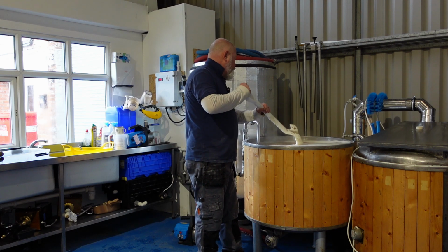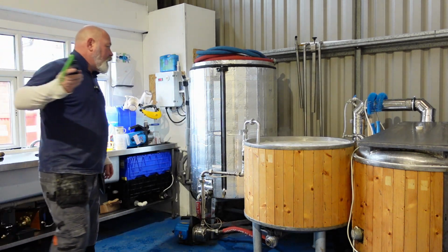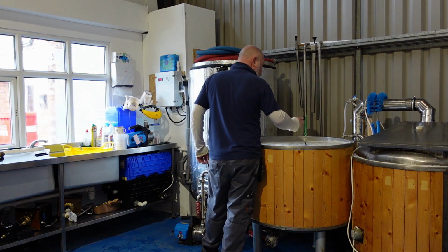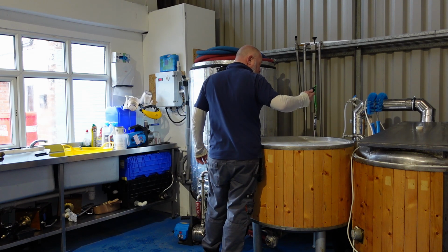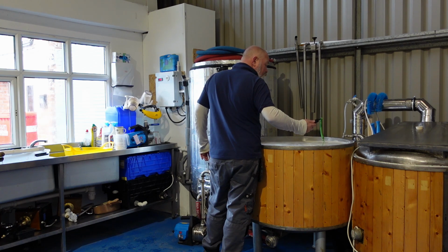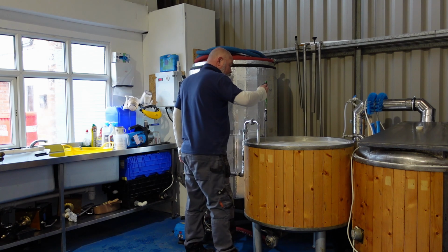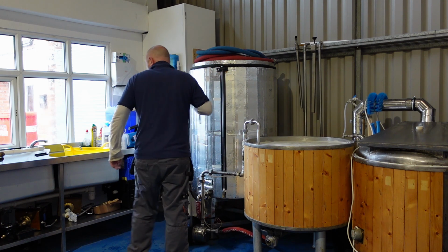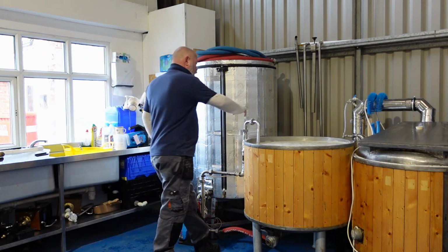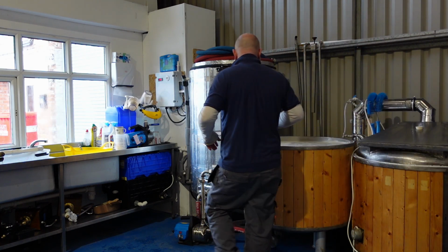Right, I think that is enough stirring. Let's take a peep. So we are 65.3, bang in the centre. 65.3, 65.23. 65 at the front, final one 65.3 as well. So against the 65 target, I'm good with that. So we'll take off the fill head and then get the covers on.